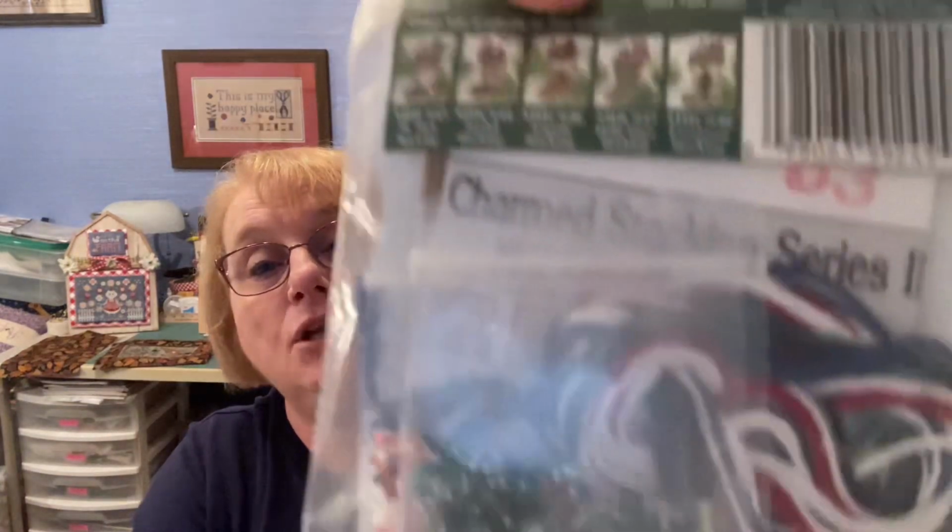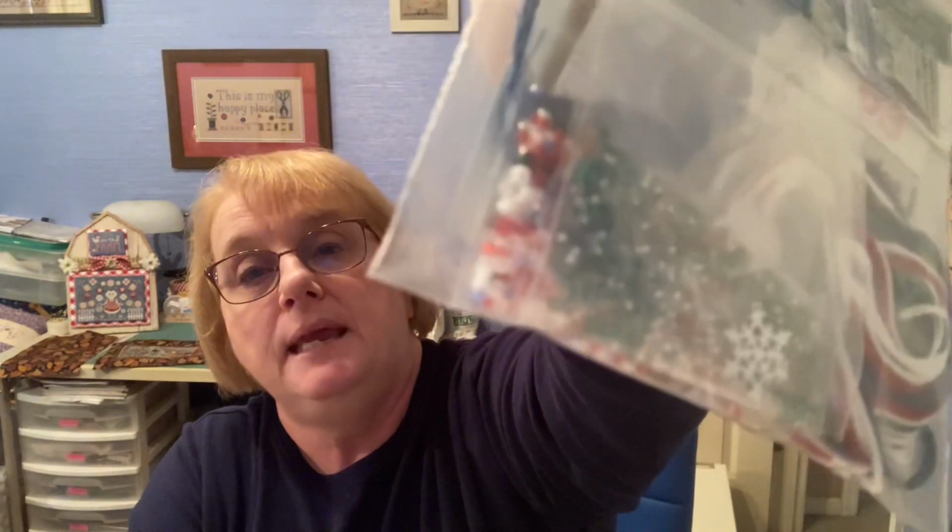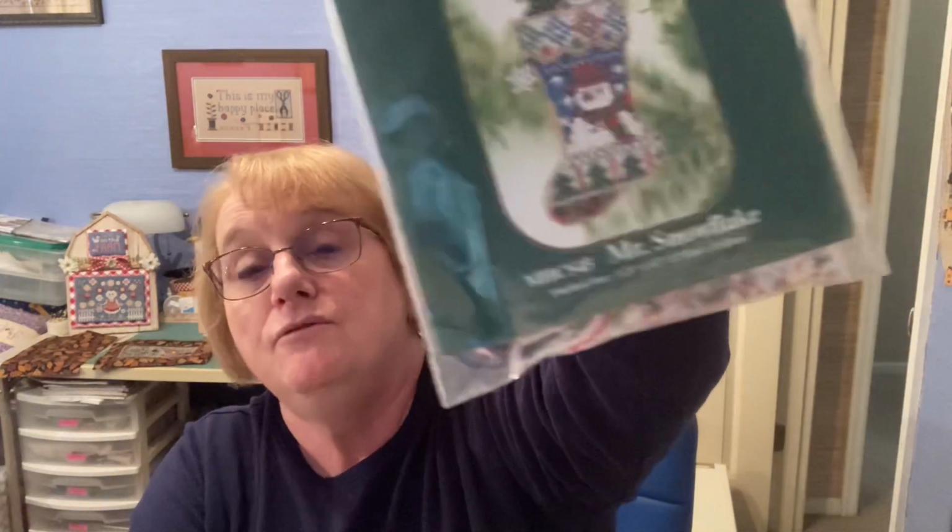And this one is also Mill Hill Charmed Stocking, and it's a kit. It's called Mr. Snowflake, and he's very cute. He's an easy stitch. I think I stitched this in a day, maybe, and then put it together the next day. And it includes everything you need. The floss, the perforated paper, the charms, the beads, everything. Even for the hanger. And it's even got the needles in there. One for stitching, one for beading.